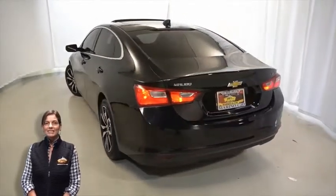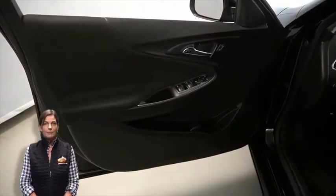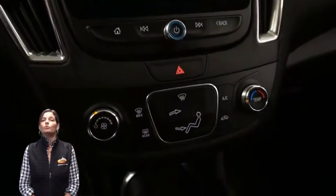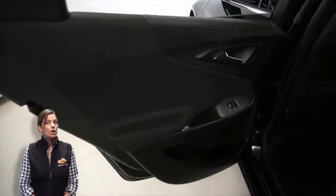seats, steering wheel mounted audio controls, 48,000 miles on the odometer, 8-inch touchscreen display, rear backup camera, SIRIUSXM satellite radio, split folding rear seats, dual pane panoramic sunroof, 1.5-liter turbocharged 4-cylinder engine, and so much more.